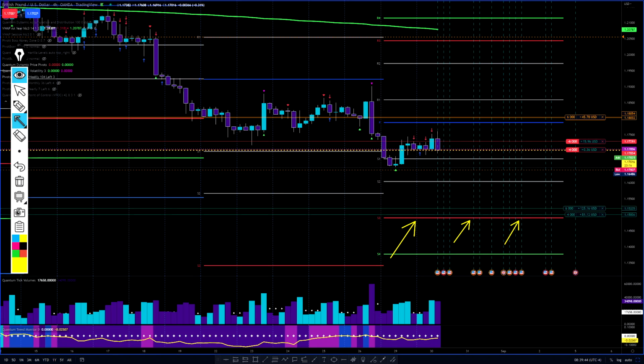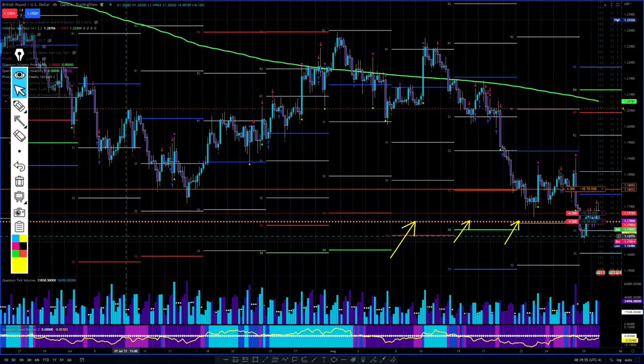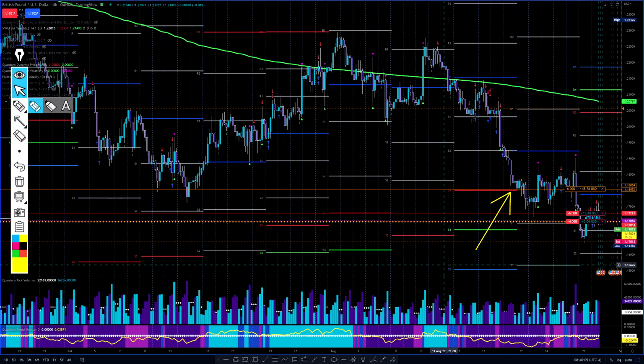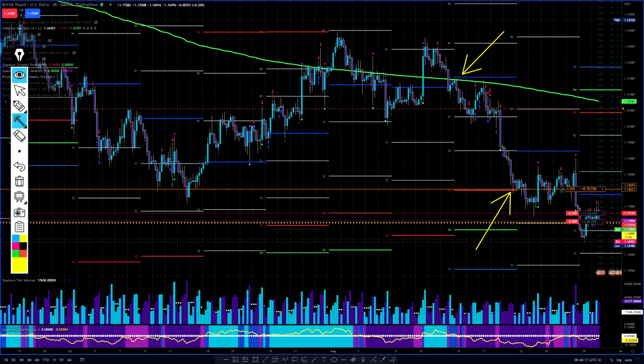I think there was one, let's go back here. It only got to S3 one time, I believe, or maybe twice. So at this point here, previously we got to S3, on what date was that? On the 19th of August we got to S3 from this pivot rejection right here, right?